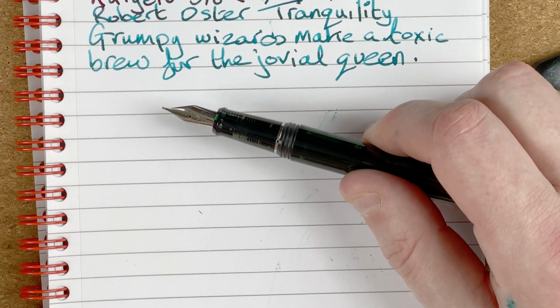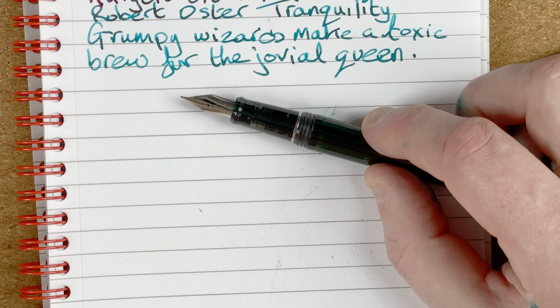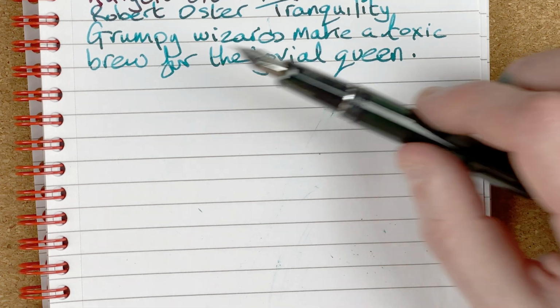I'm not sure if this is a number 6 size nib. I think it is. I haven't tried putting a different nib on it. Maybe that's something I may try in the future, but the nib works. It works quite well for what I want, so I don't really see the need to change it.